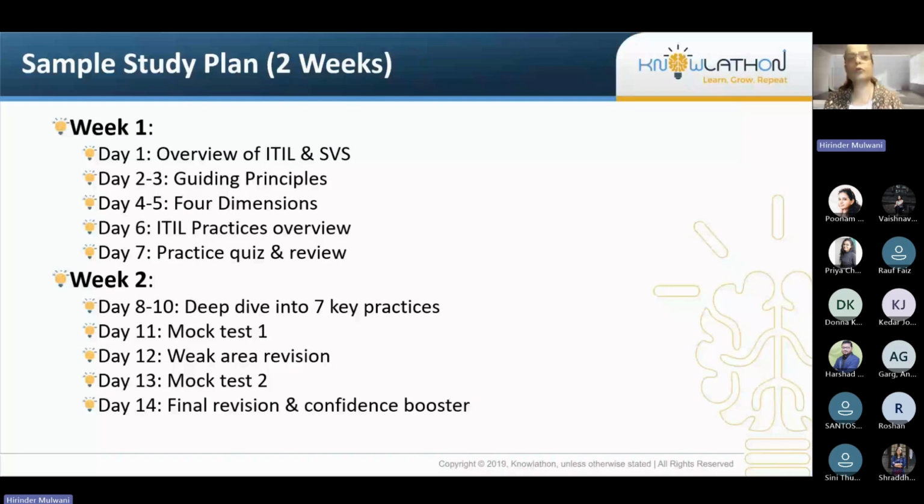You lose motivation. There's a 21-day habit forming cycle. Once you finish those 2 to 3 weeks, you will in fact give the exam in a better state of mind, and you will also feel extremely motivated to learn some other topics in ITIL and move forward on that roadmap as well. So this is just a sample prepared for how you can look at breaking up the study material into 14 days. You can take this as an example and prepare your own. Some of them work differently.